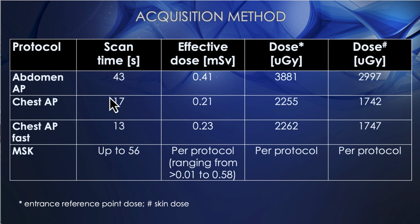I do want to point out the scan time, because that can be long in tomosynthesis. You see here for chest imaging, it's a 17-second breath hold. But because they have multiple sources, they can take advantage of that and decrease that breath hold to 13 seconds, which can make a substantial difference in patients who are short of breath.